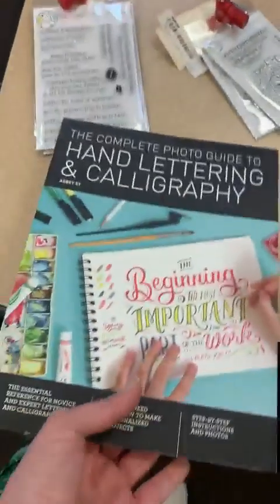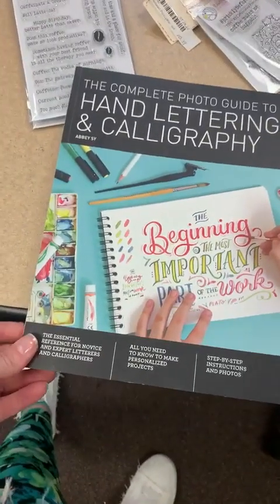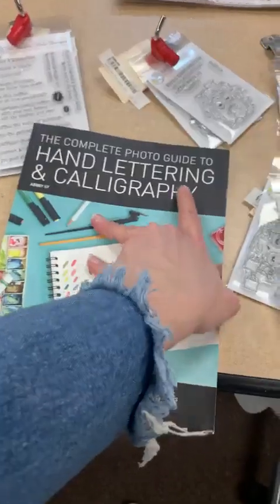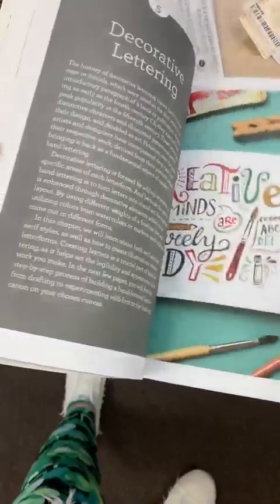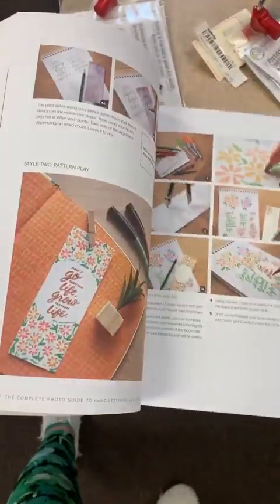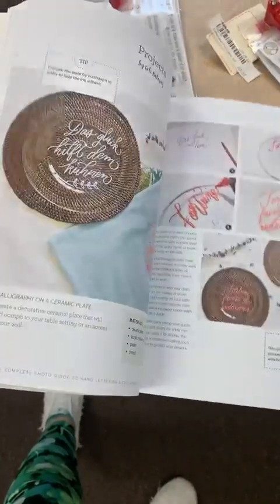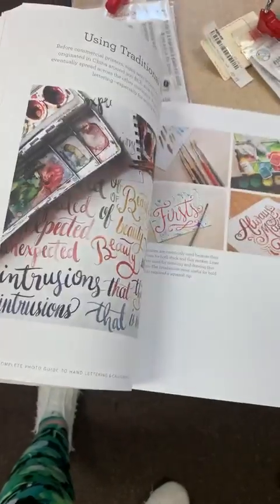This one here is the complete photo guide to hand lettering and calligraphy. So this has got all different things about different hand styles, different ways to letter. It's got some pages that you're going to use tracing paper on to practice your writing.